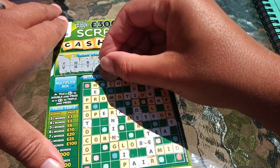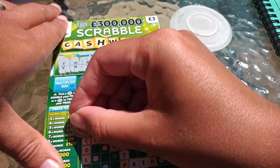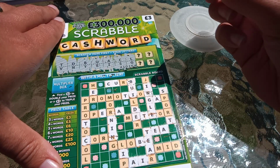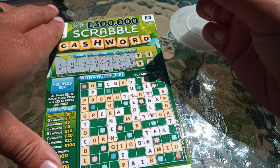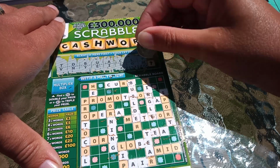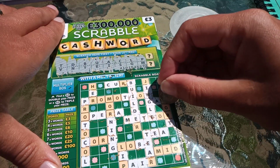C and S. L and G. P and M. So our second word, gap.